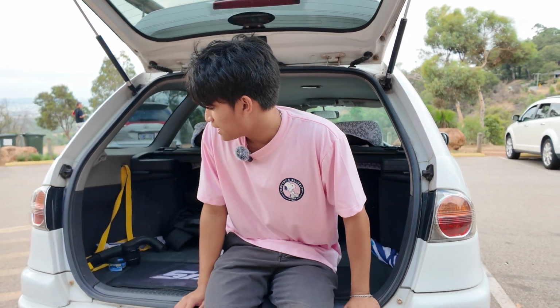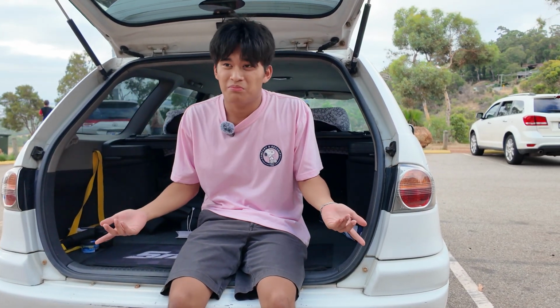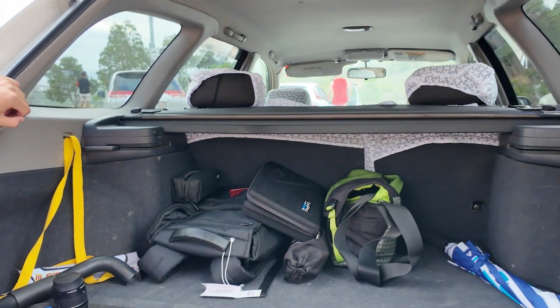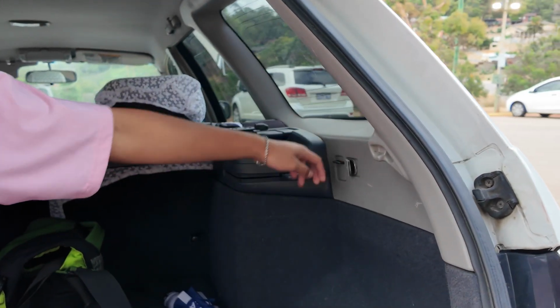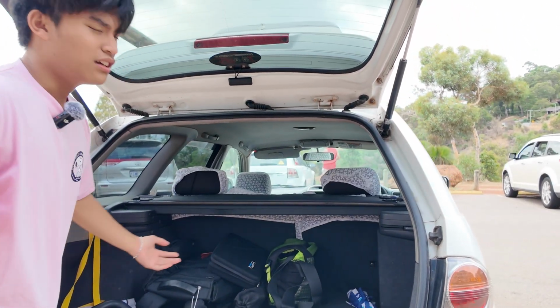Now we're in the cargo bay of the Caldina. And I do have to say, it's massive, especially when the seats are down. I reckon you can fit maybe a queen or a double mattress in here. But the cargo area is very basic. You have a 12-volt area for power. You have 2 hooks on the sides and more on the bottom. But yeah, that's about it. You have a tonneau cover to cover all your illegal stuff in there.